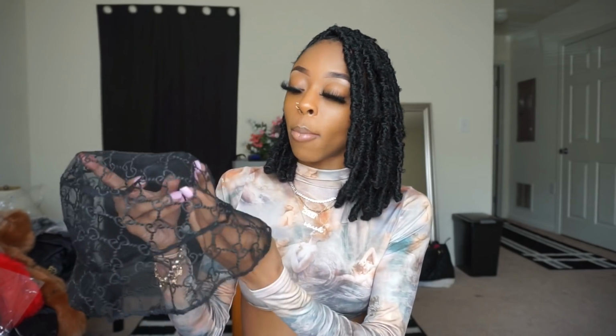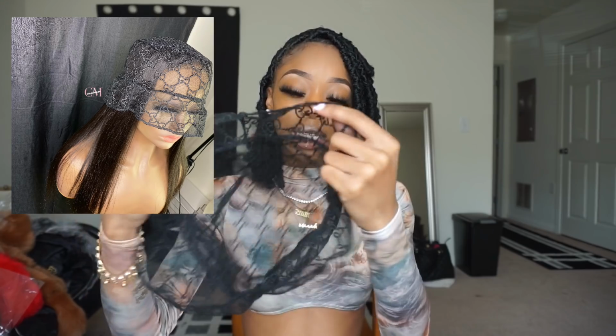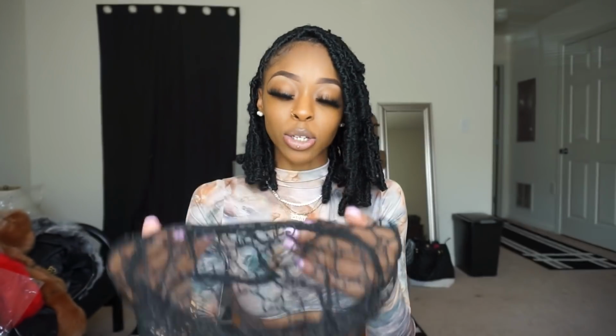I'm just gonna show y'all. Y'all really can't tell, but these are also bucket hats. I'm gonna insert some pictures that I took on my wig yesterday. Y'all, so cute. As you guys can see, this one is black and it has GG all over it. So these are also designer inspired. They're mesh, as you guys can see.